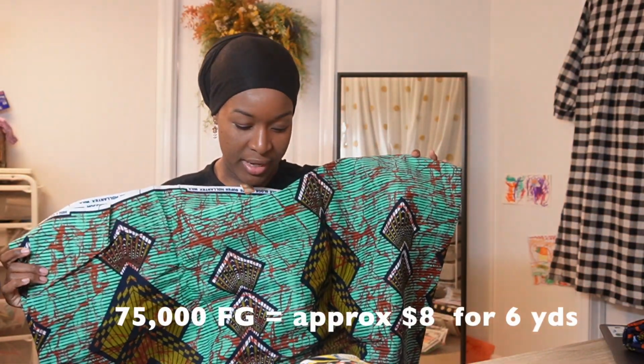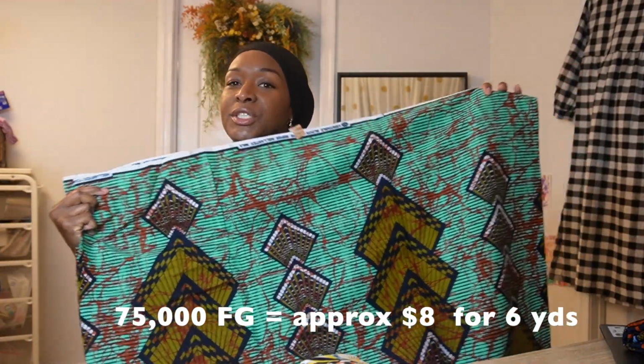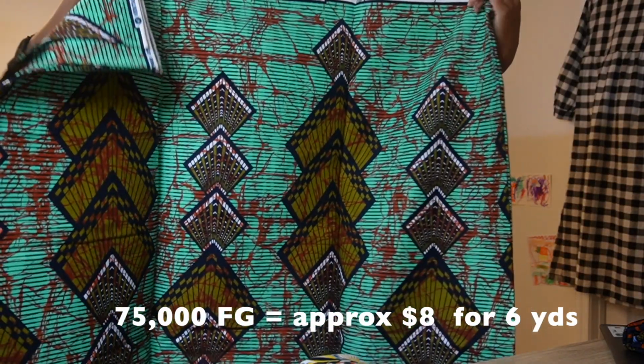I like that this one was a bit more geometric in nature, and I could definitely see myself doing something that's a bit more streamlined with it, just to make sure I didn't break up that design too much. But I'm really excited to get to use this.